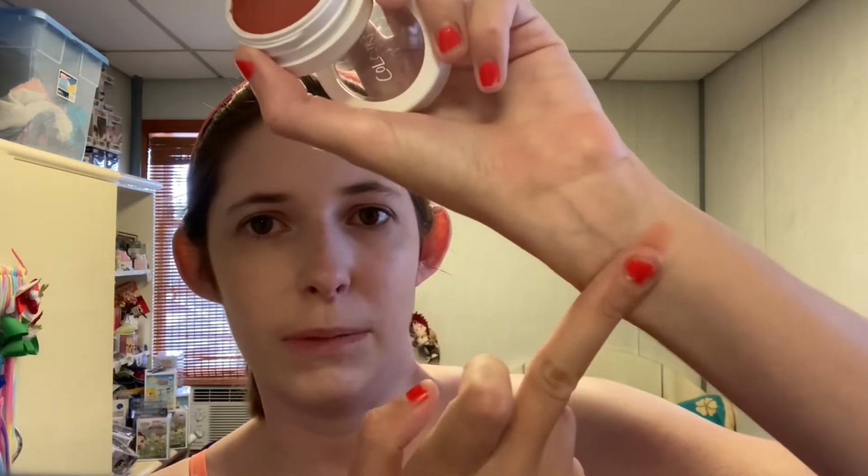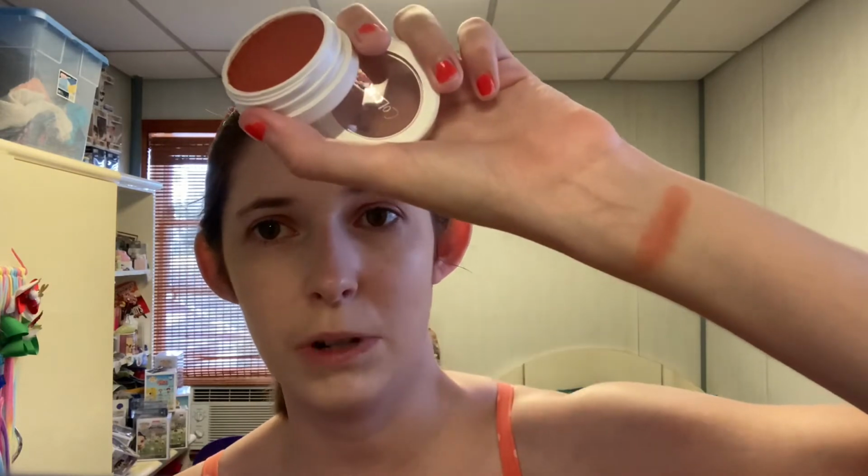So the cream product that I have to try is the Colourpop Super Shock Cheek in Quarters. Looks like that. My friend gave it to me because she wasn't into it. So I'm gonna try it out. This one is like a burnt peach color, I guess, like almost terracotta. I don't really know how to apply this, so this should be fun.